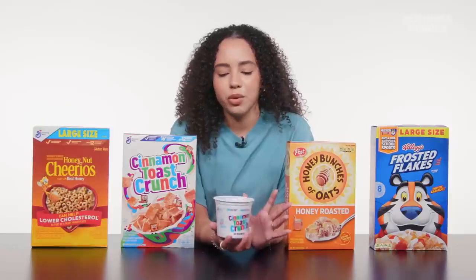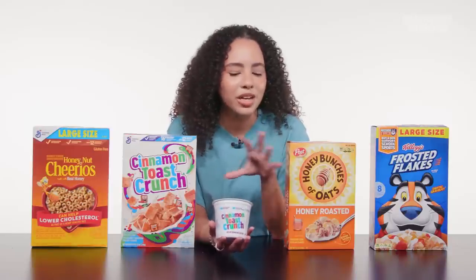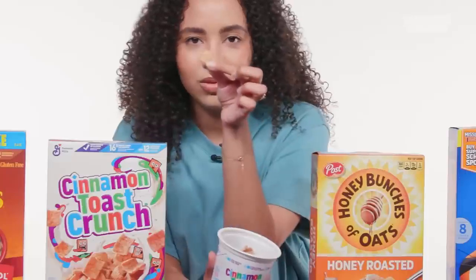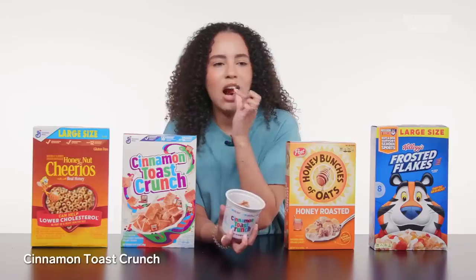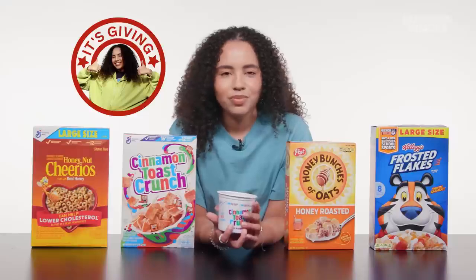Let's try some Cinnamon Toast Crunch. I've had it a million times, but I think this is more of the cereal that people tend to imagine. A sugary, delicious American breakfast cereal with cinnamon sugar in every bite. It's so good. This is the kind of cereal that you can dry fist into your mouth or eat with milk like a normal person, and it's gonna be good every time.